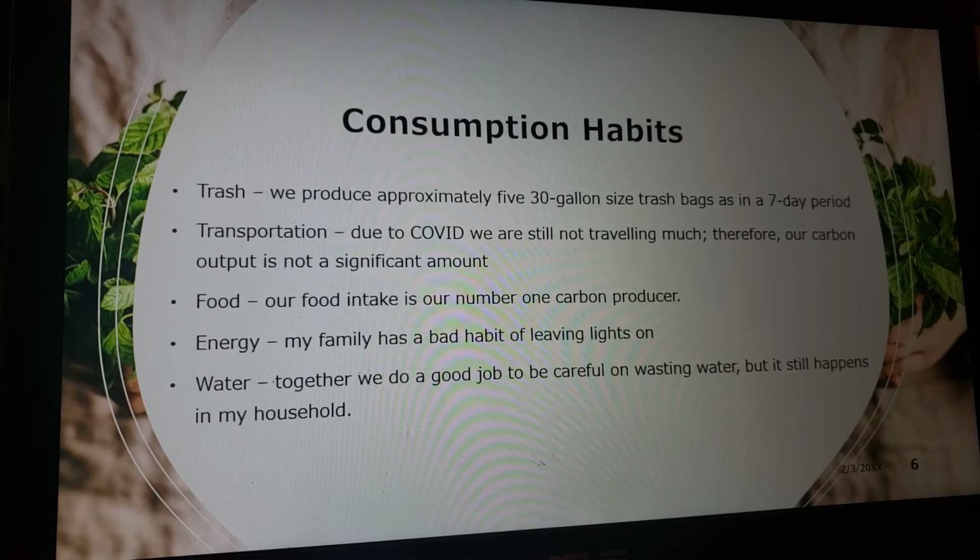The energy output was, we have a really bad habit of leaving lights on. My son, even though I say it 100 times, turn the lights off when you leave a room, they don't. We have Alexa, and Alexa turns lights on and off for us. They still don't use that. So stuff that we have to work on. Some of our biggest consumption, though, in regards to energy is our porch lights. Those are on approximately 12 to 13 hours from evening to morning. And so those are left on a lot longer than any other light in our house. So we may need to relook at that as we move forward.